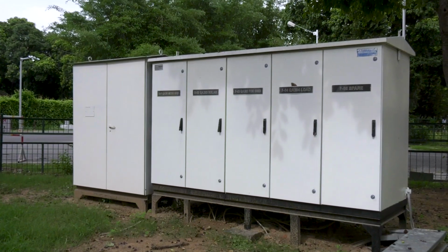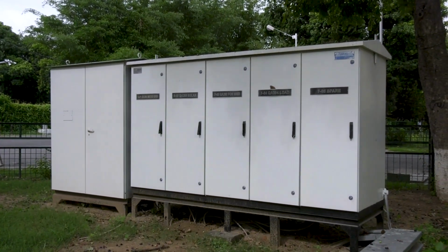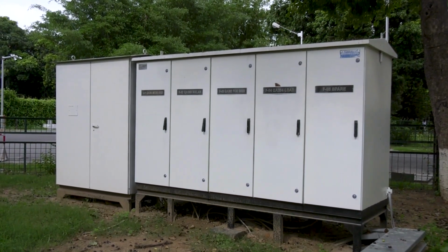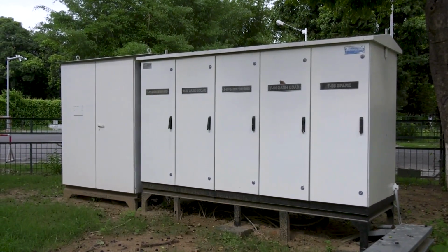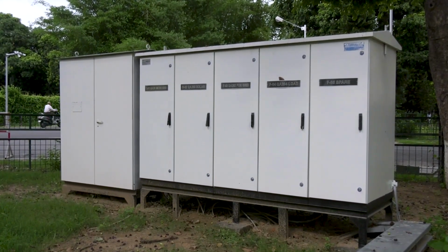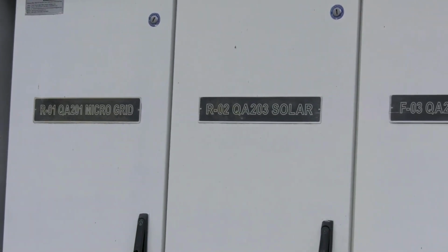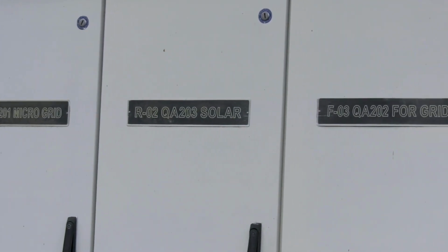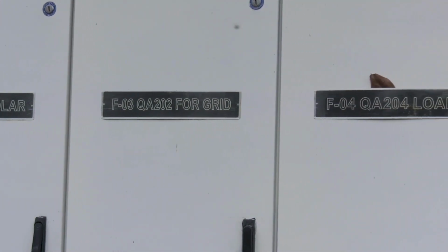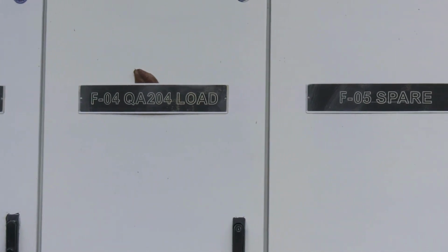These are a series of LT panels in a microgrid setup. The leftmost panel receives grid power from the substation. Subsequent panels represent various control functions for the microgrid, including controls for the battery energy storage system, that is BESS, solar integration, grid connection and load management. These LT panels are essential for managing and distributing power efficiently within the microgrid, ensuring reliable operation and integration of different power sources and storage systems.